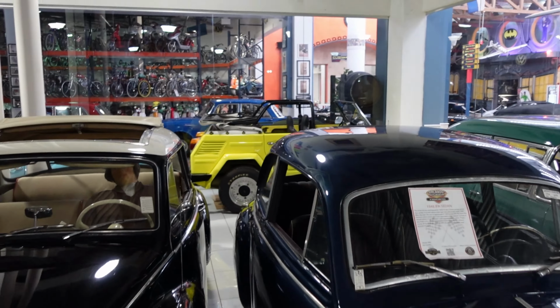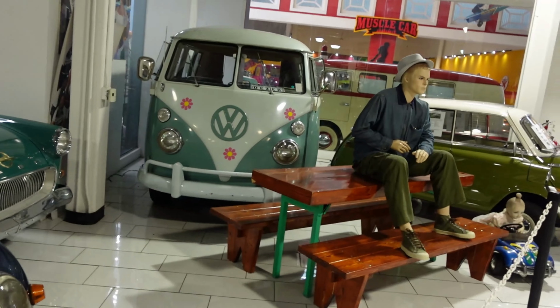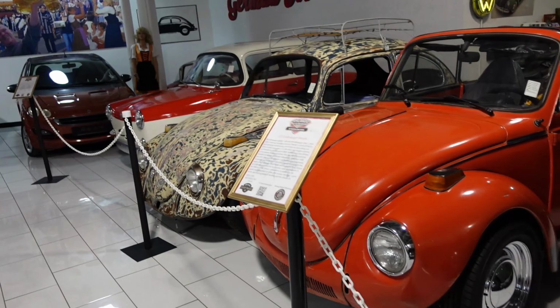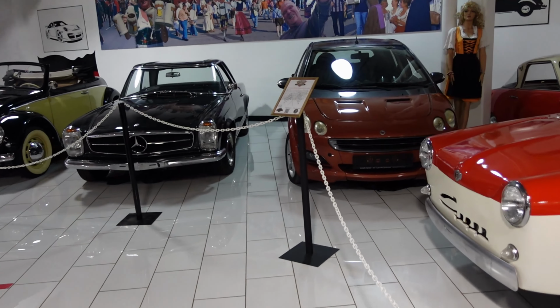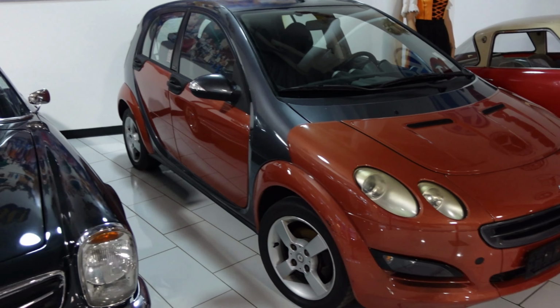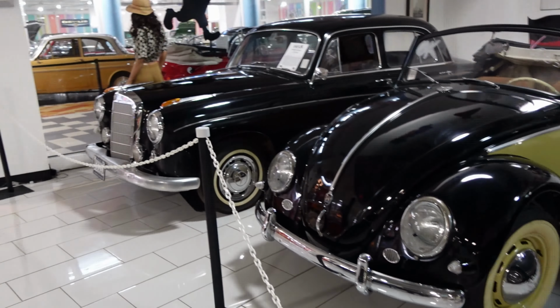So back in the back corner there is a yellow Volkswagen thing. We got a bunch of VW buses in here. Whole bunch more bugs. A Smart Fortwo... a Smart Forfour. It's a four-door. Never seen one of these. We only have the Smart Fortwo at home in Canada. So I've never seen one of the Smart Forfours. An old Merc. Another Beetle. Another Merc.